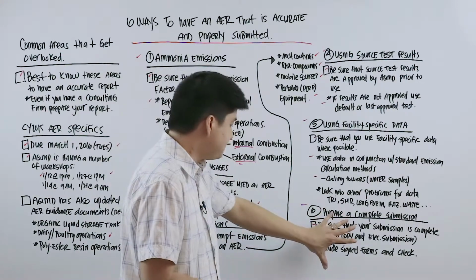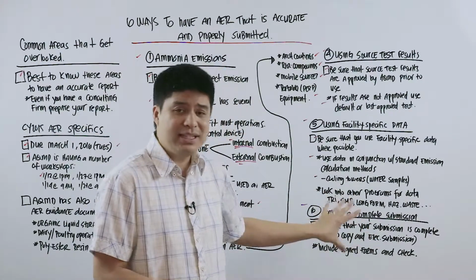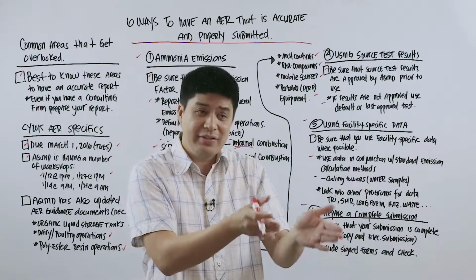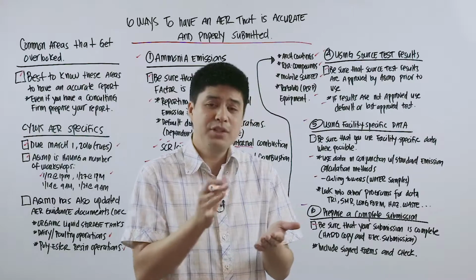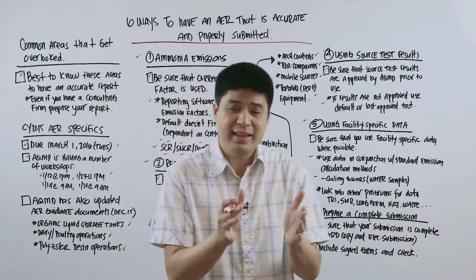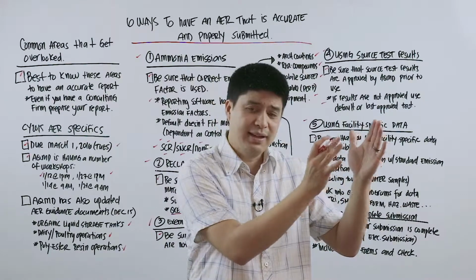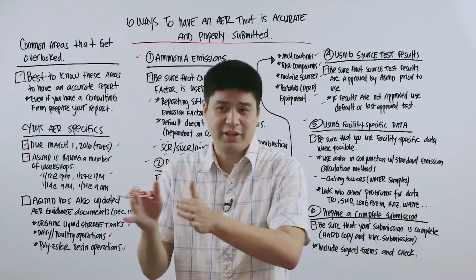And then number 6, we talked about a complete submission. And a complete submission is one where you actually submit online via the electronic reporting tool. You print the forms out, you sign the forms, you include the check, and then you take that complete package and then you submit it to the AER-exempt. So it's an electronic copy or electronic submission followed up by a hard copy submission.